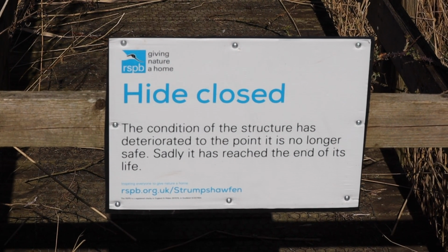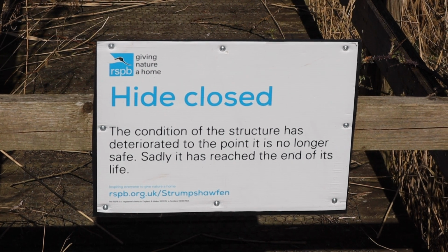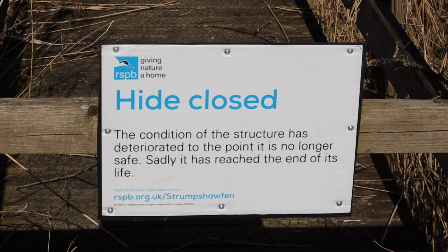Well, unfortunately, I've come to the bird hide and it is closed. It says the structure has deteriorated and it's no longer safe and it's come to the end of its life. So I'm not going to be able to get a view over the water from the hide, but hopefully if I carry on down the path, we'll see some open water stretches and maybe we can see if there's any water birds, wading birds. I did see some swans, so might get a view a little bit further around. So let's keep on going.